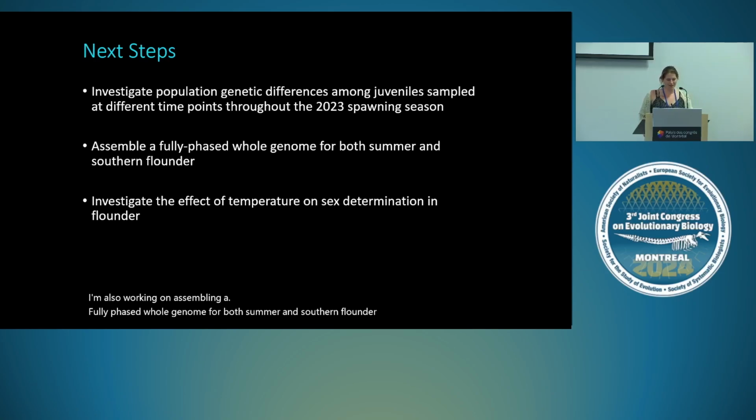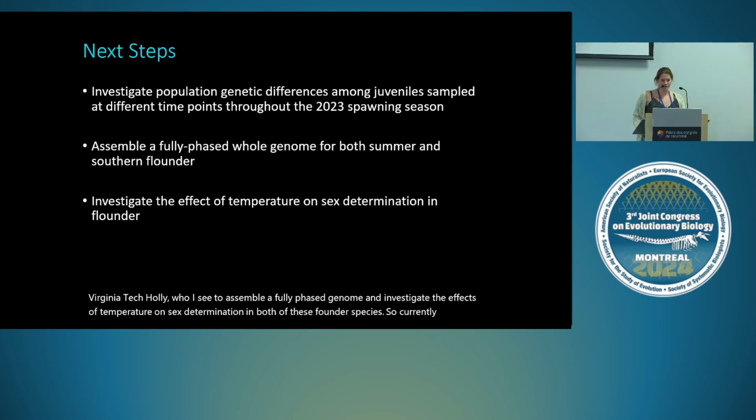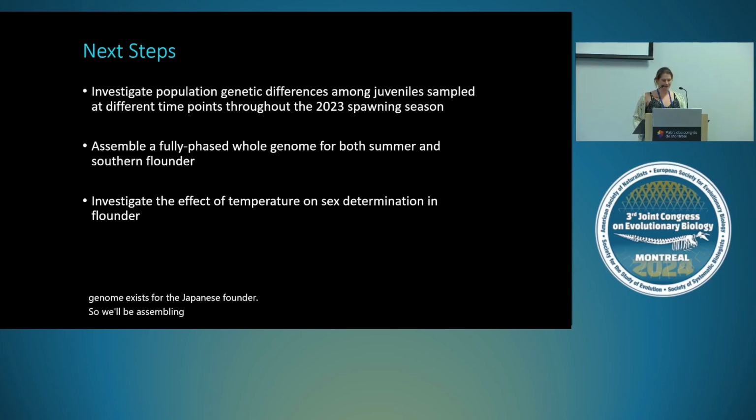I'm also working on assembling a fully phased whole genome for both summer and southern flounder. We are working with Virginia Tech, Holly, who I see, to assemble a fully phased genome and investigate the effects of temperature on sex determination in both of these flounder species. So currently only a genome exists for the Japanese flounder. So we'll be assembling this genome in both males and females. So ideally, we can identify genetic differences in the sexes and look at how prevalent temperature-dependent sex determination and sex reversal is in these species.